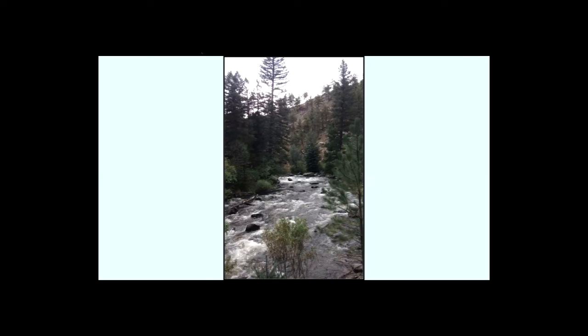Again, that's one of my most favorite spots to go. It's a little bit of effort sometimes to get in there, but you can just lose yourself in the moment. It doesn't feel like you're 15 miles from Boulder. So I like the Walker Ranch a lot.